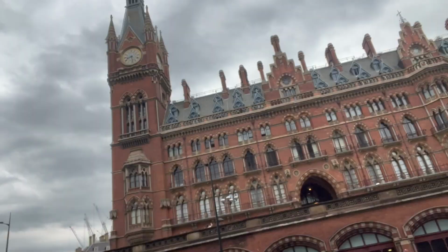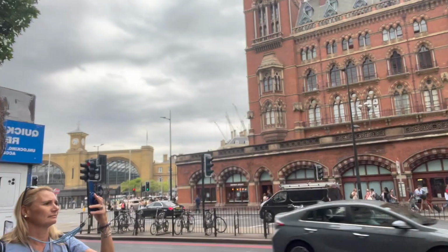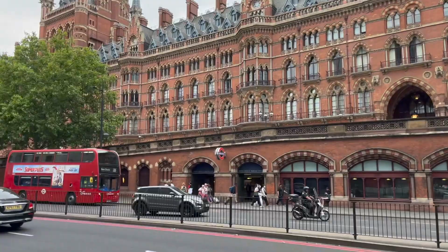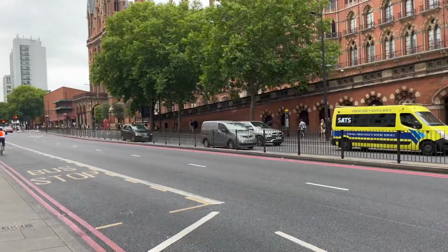Train station. It's so beautiful and so pretty. King's Cross is right there, I think. But also, literally, they drive opposite here. So it's so cool. Look, like, what the heck? There's already a double-decker bus right there. I've seen like 20 already in the past 3 minutes.